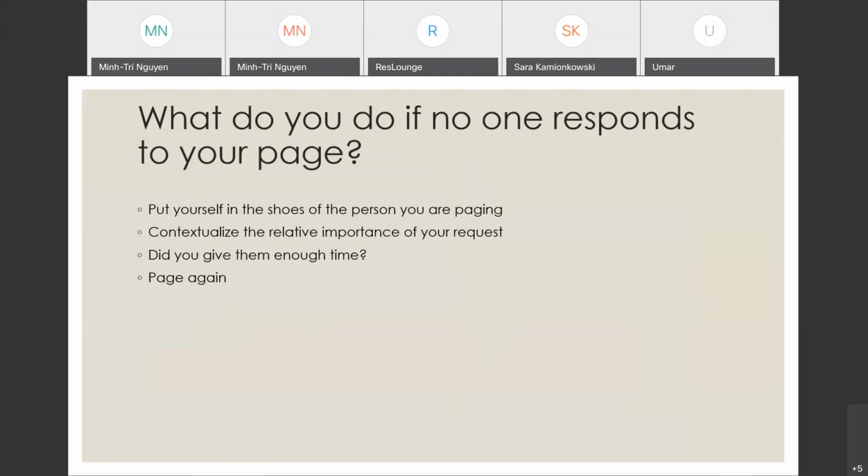So what I want you to do is contextualize. If this is a consult that you need to call, and you text page them this consult, it allows them to triage and call you back within 5 to 10 minutes, versus calling you back right now. Did you give them enough time? Did you give them 5 seconds before repaging them? Did you give them 5 to 10 minutes before repaging them? If it's already been 10 minutes and nobody's paging you back, page them again. They should return your page within a 5, 10, 15-minute time span.